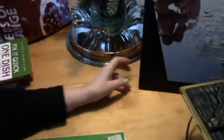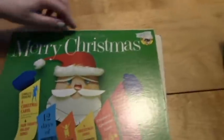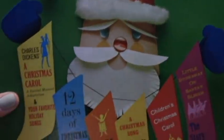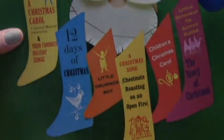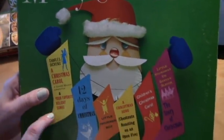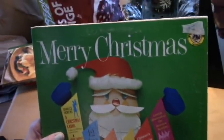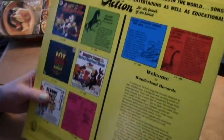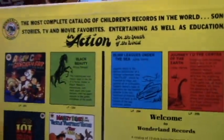And these I mainly got for the covers. This one has an original price tag of $10. Jeez. But this has a super cool cover. Look at that. It's like a paper Santa thing. I think it's got really icky things on it, like Christmas Carol. We can just convert them all to CDs. What songs were in the Christmas Carol? I don't know.